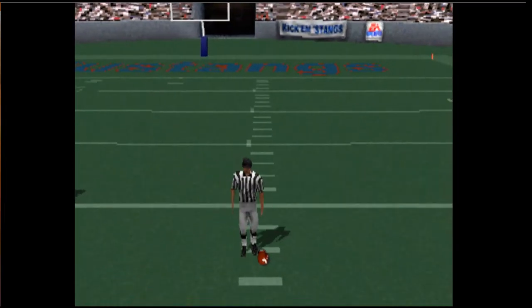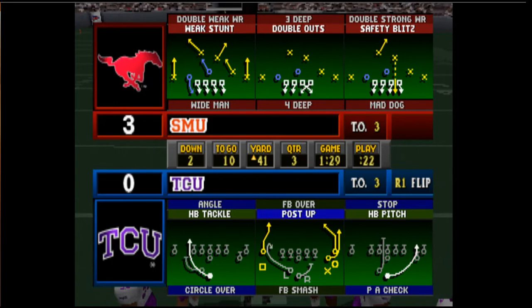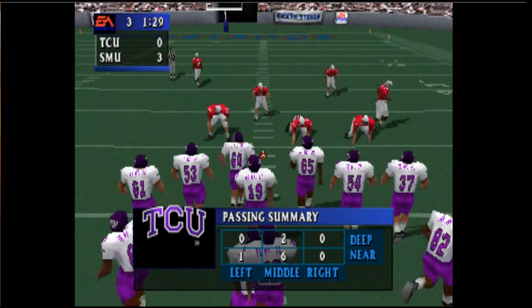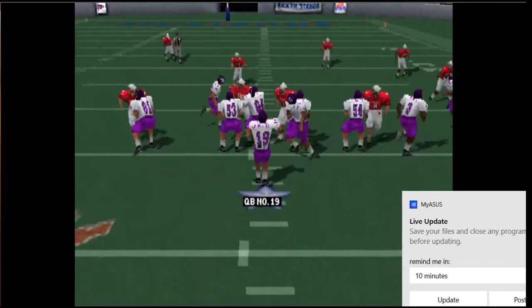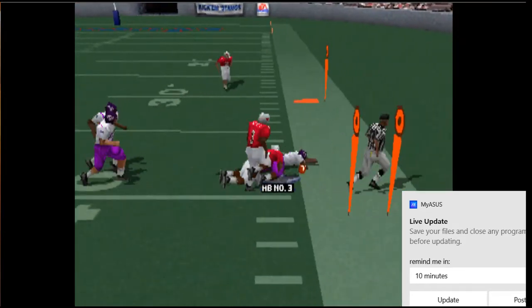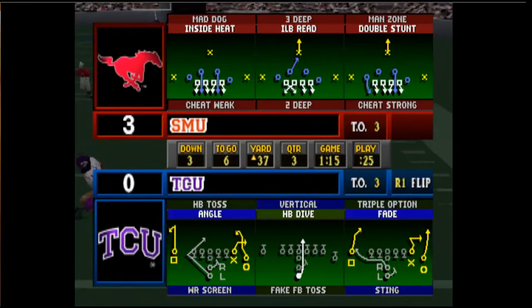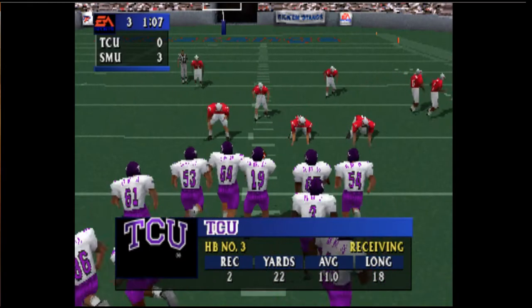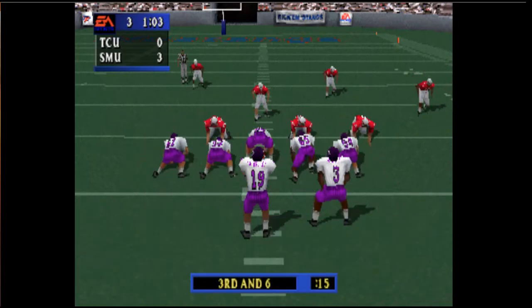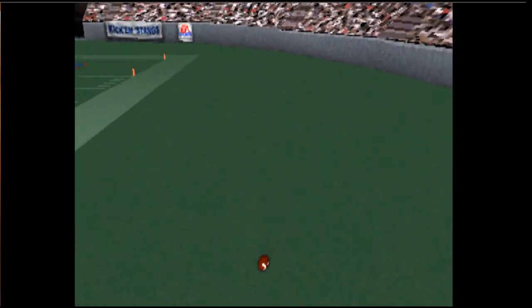Pass is broken up by number 36. Second and 10 at the 41-yard line. Pass complete to number three for a gain of 4 yards. Third and six at the 37-yard line. Incomplete pass intended for number 81.